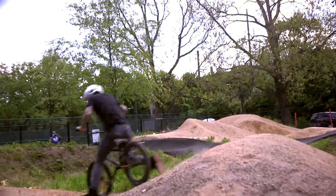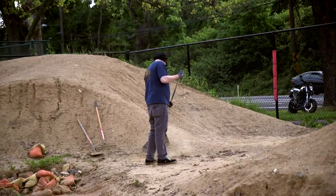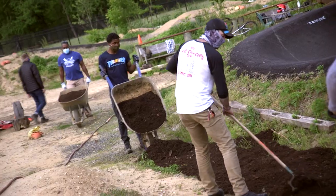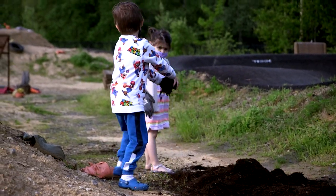We're opening up this Saturday the 15th. It is Love Your Park Day, so we're gonna be volunteering from 10 to 12, and then we'll be riding from 12 to 3, and then people can check us out on Facebook to find out what our opening dates look like after that, because we are very weather dependent.